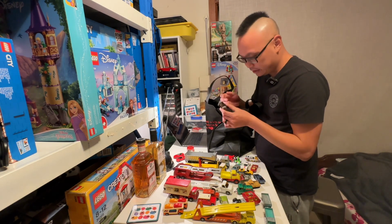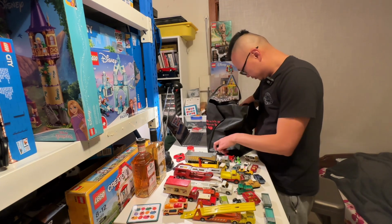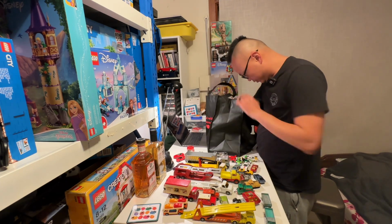Oh, another Z3, different color. More Mario Kart.